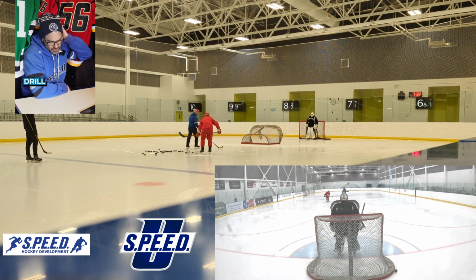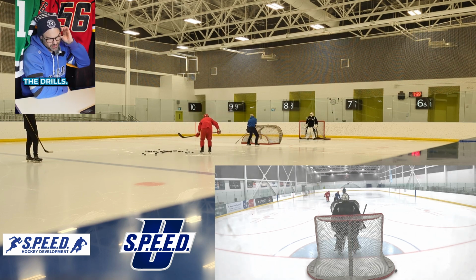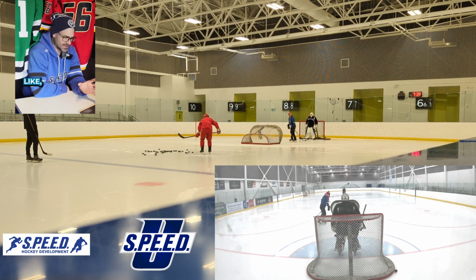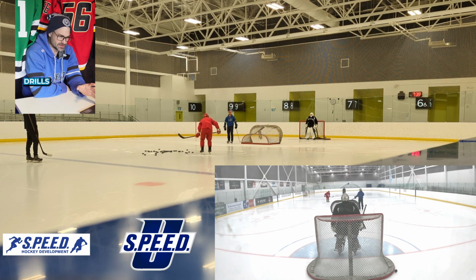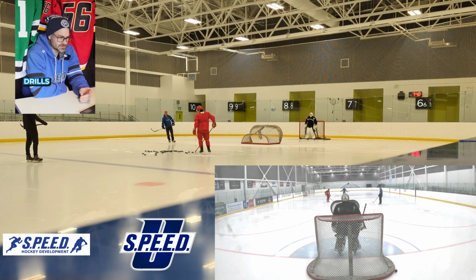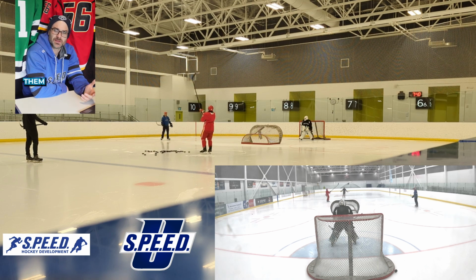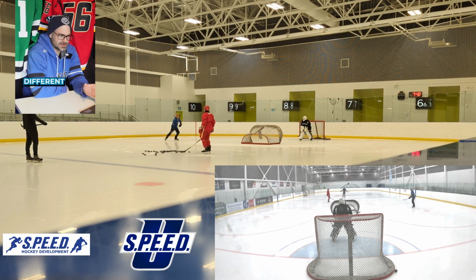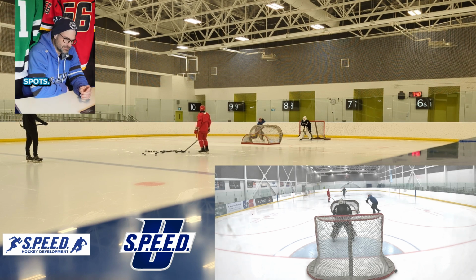Okay, so let's move to drill number 2. If I'm going to have a net placed in the middle of the ice, I like to try to structure multiple drills with that same apparatus if I already have it. I have a dozen drills with the net in this position. Might as well do 2 or 3 of them back to back, so I don't have to reposition it. I've got drills with nets in different spots, and I can piggyback 2 or 3 drills with the net in the same spot.